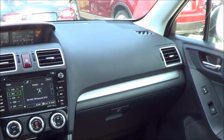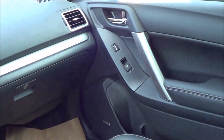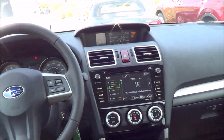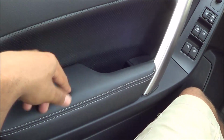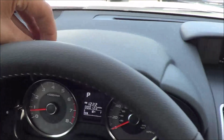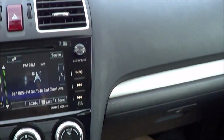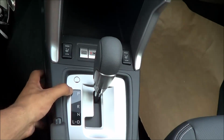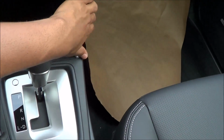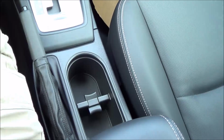Now, build quality and materials in the Forester is on par with the rest of the class. It's certainly not the best in the class, but it's not the worst either. Materials are pretty average. Nice soft touch materials on the mid door panel and the armrest. Upper door panel is hard to the touch, however. Up here you have a nice soft touch padded material. Very nicely done. And then build quality is good for the most part. Most of the interior trim and pieces don't creak a whole lot. Everything fits well together for the most part. Build quality and materials aren't too bad.